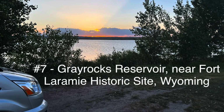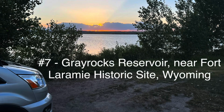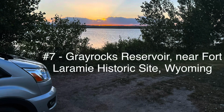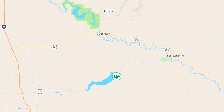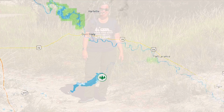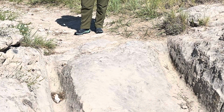Number 7, Gray Rocks Reservoir, near Fort Laramie Historic Site, Wyoming. This is nice waterfront camping with sunset views. There's no light pollution here, so at night you get these great dark skies. It's a convenient spot for touring historical Fort Laramie, as well as a stop in Guernsey, which is one of the spots in the country where you can see the wagon ruts on the Oregon Trail.